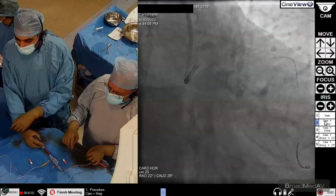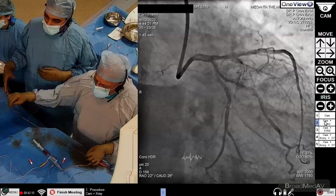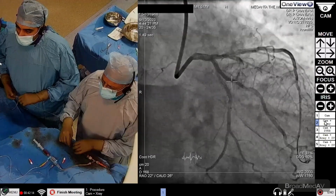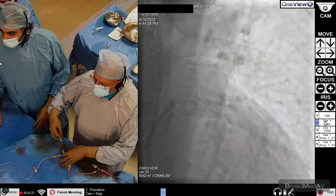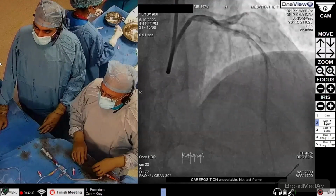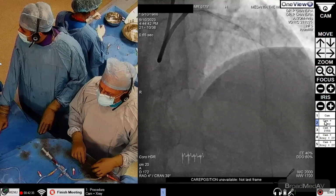Okay. Let's take a shot. Looks okay. Okay. Epicranial. To me, it looks quite good. And 3.40. We have a 3.40 DEB.